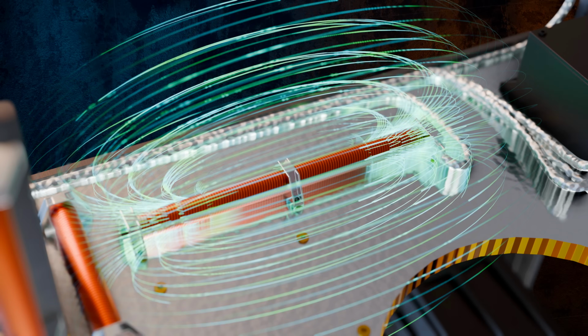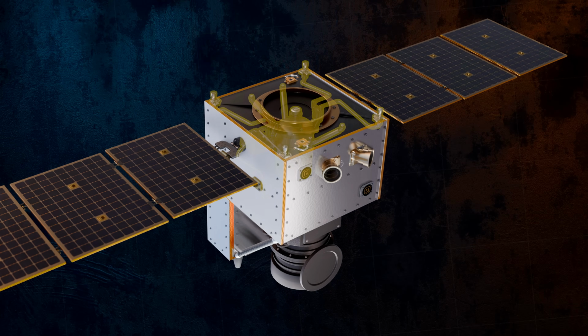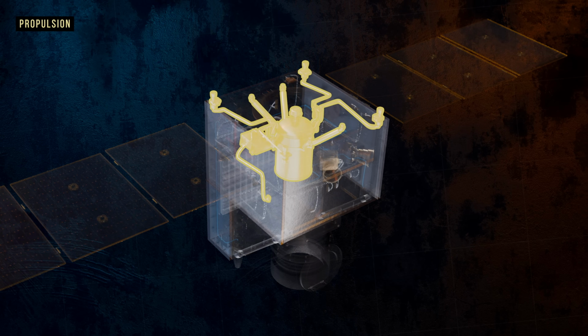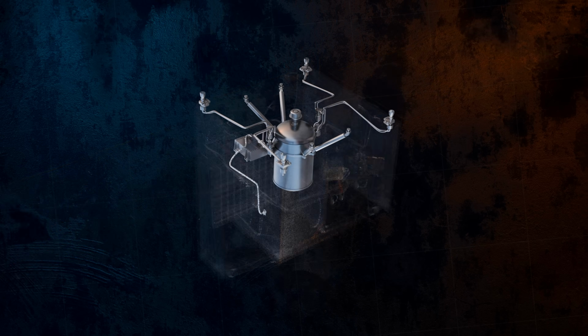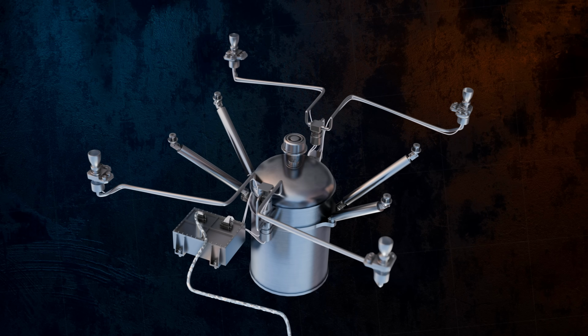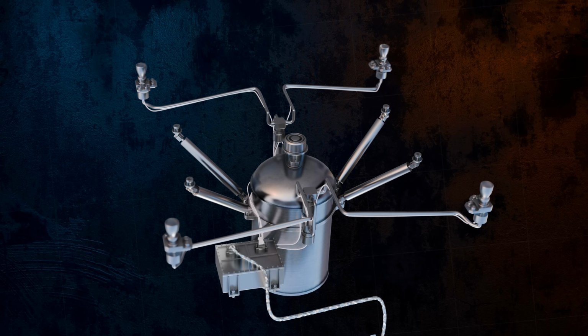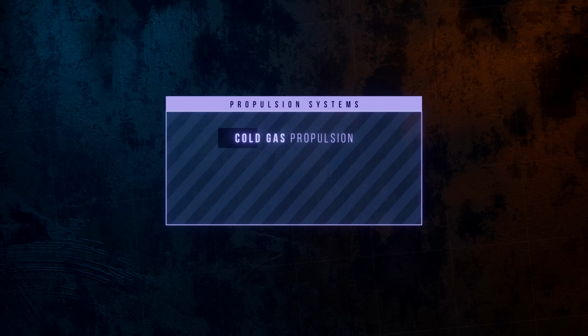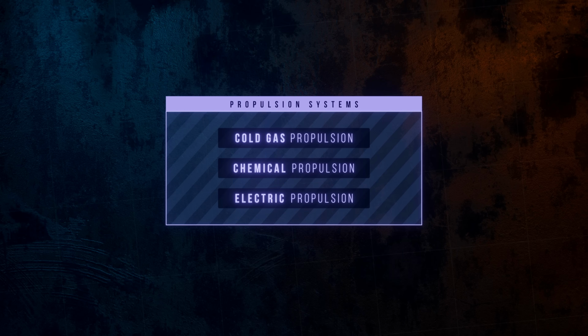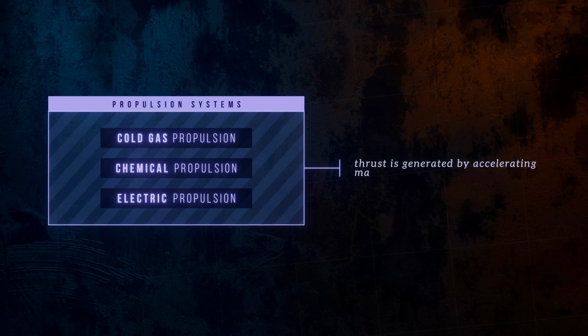Another option is simply to control attitude by using the propulsion system to fire thrusters. The propulsion system plays a crucial role in making adjustments to a satellite's orbit. This could be to move the satellite to a new orbit, or for station keeping, corrective maneuvers performed to maintain an existing orbit. But it can also be used for attitude control. Common methods of propulsion are cold gas propulsion, chemical propulsion, and electric propulsion. All work using the same principle. Thrust is generated by accelerating mass through a nozzle.